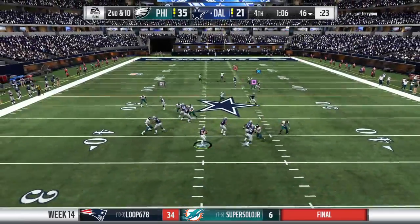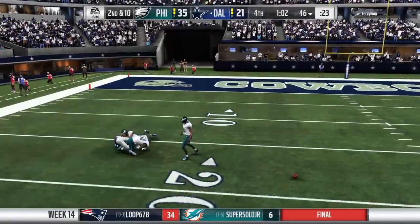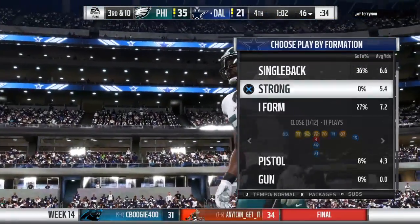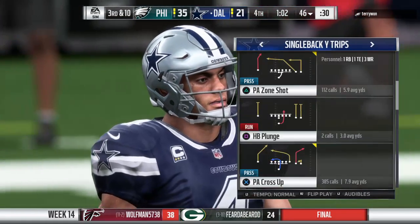To throw is Prescott. He's going to let it fly. That's incomplete. Nearly another pick. My goodness. Tried to go for the big one there on 2nd down. Now they're likely down to their final 2 plays. And you know they've got to keep going for the big shot, right?